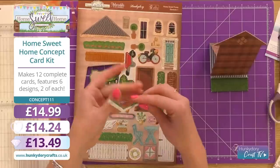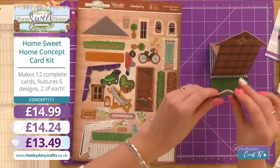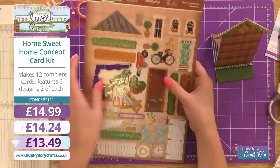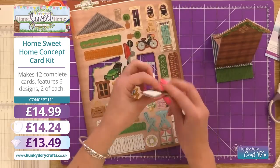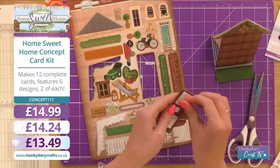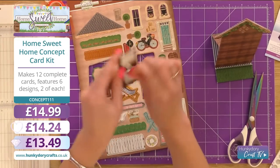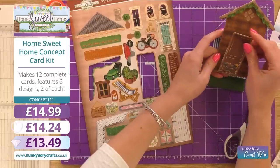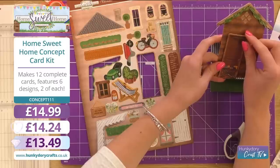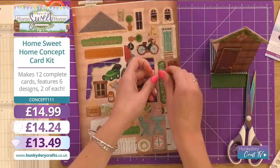So we're going to pop our roof on first, which is going to make our man cave garden shed. It's got all our tools in, so perfect for a dad card. We're going to put the door on next, and it doesn't have to be on the left or the right, it can be in the middle, wherever you want. It can be your home. And I think these houses are going to be so great. Obviously, we always think of them for new homes themselves, but these are great for Father's Day, Dad's birthday, your other half's birthday. These are just going to come in so, so handy.